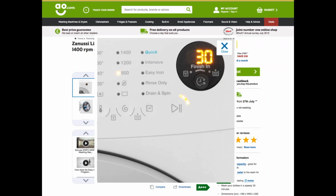Now, the reason this works online is because, again, it mirrors real life. So when you go into a shop or a store in real life, when you're looking at buying a product, you don't go into a washing machine store, pick up the manual and start looking through the manual. You don't. You go in and you look at the product. You look at the display. You open the door. You get a good feel for what's going on with that particular product. Online behavior matches offline behavior.